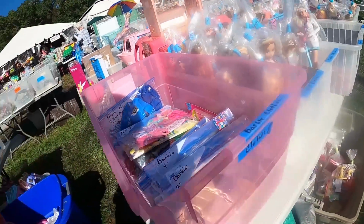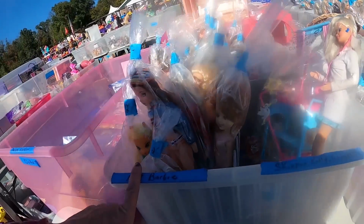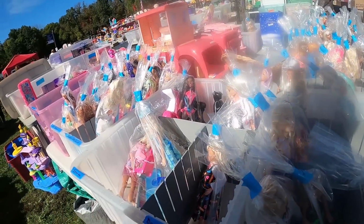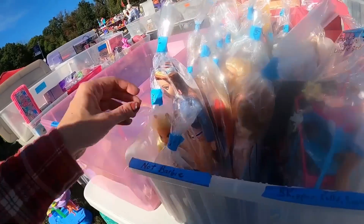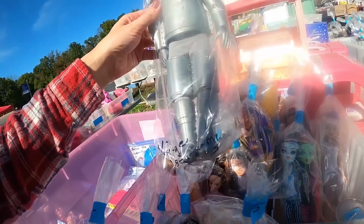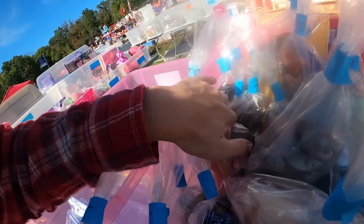Need a Barbie? We have a few. Not Barbie. Skipper and Kelly. There's Monster High. All right. You have a plan. I see a Tin Man. I saw you walking, and I tried to yell. 1988. There's Dorothy.